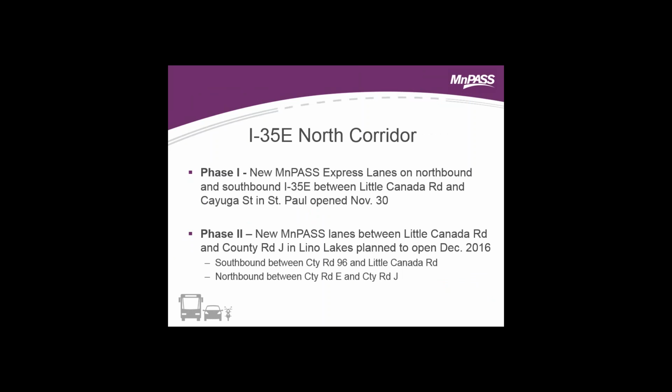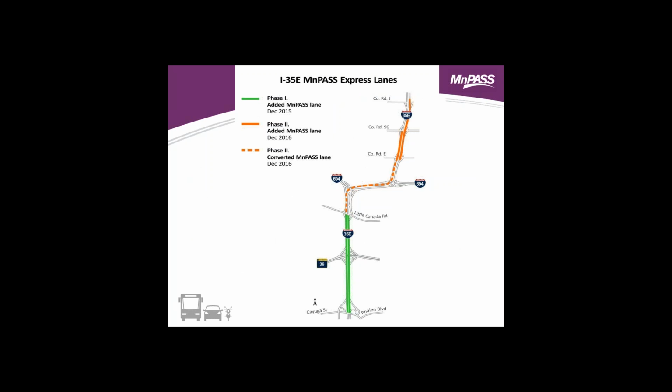So the MnPass lanes, as Mike mentioned, on 35E, the first phase of the lanes have opened now. November 30th is when they opened, between Little Canada Road and the new Cayuga Street interchange. Phase 2 of the lanes will be under construction this next season and be open by the end of the year. This map, if you can see it at all, does provide a better view of where these lanes are located and the phasing of them.